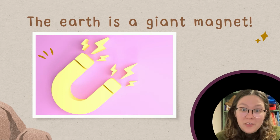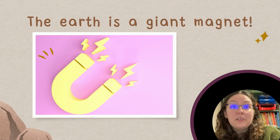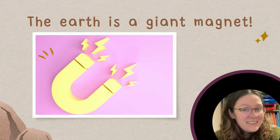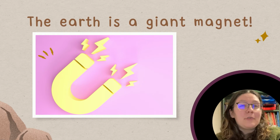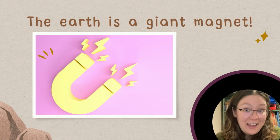One way that we know this is through compasses. And the compass always points... The magnetic field of the Earth causes the needle to move, always having it pointing to the North Magnetic Pole. Now, this is different from Santa's North Pole or the geographic North Pole. So these two poles are actually about 300 miles apart right now, but the magnetic pole can actually move over time due to the shifting metal in the outer core.